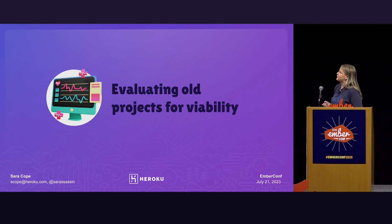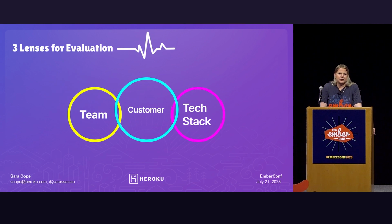So, like I said, we've been working to evaluate a lot of our old projects for viability. We've had a lot of change within the Heroku organization. If you don't know, we're also owned by Salesforce. So there has been a lot of kind of ebb and flow about the priorities and what we work on and kind of what we set aside. So I have collected some questions and categorized them into 3 groups to better organize them, and that's going to be the groups of the team, the customer, and the tech stack.